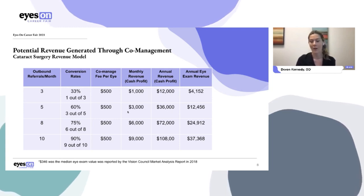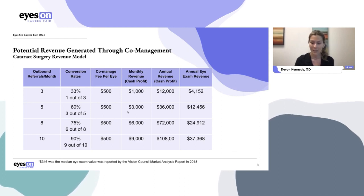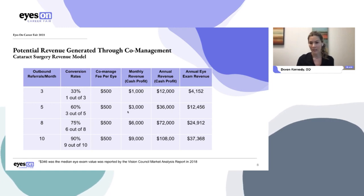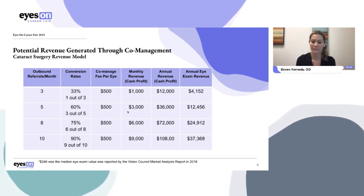So you can see how over time, the more comfortable you get and the more patients you're having these conversations with, you can really grow your practice. And you're also going to be growing your skills in terms of the post-operative care.